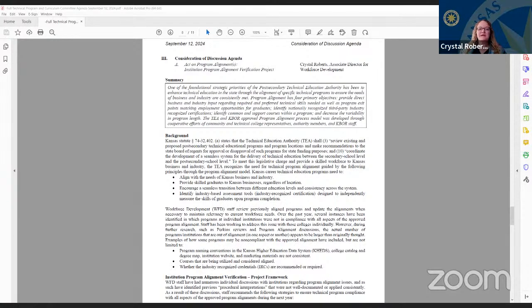So with this process, the presidents and academic vice presidents would be provided guidance documentation. There would be a webinar training and a program alignment verification spreadsheet that's listing aligned technical programs offered within their institution. Institutions would indicate via the KEDS institution program inventory section on that provided spreadsheet the individual aligned technical programs they offered which meet alignment and those which do not meet alignment. And that verification would close on March 1st, 2025.